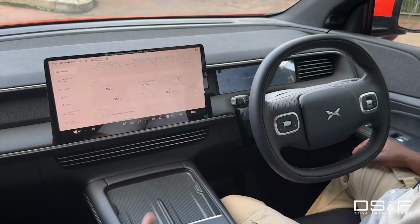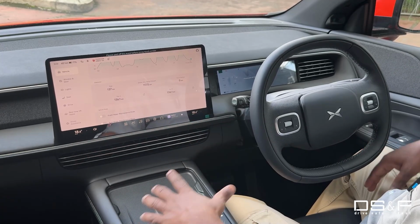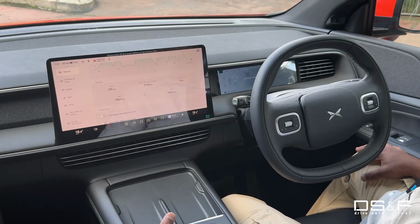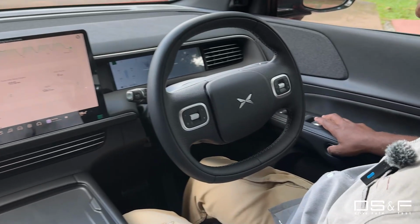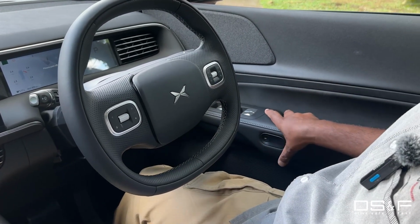So the next question is, how does it drive? Let's go for a drive, and then I will share with you a little bit of the driving dynamics and features of this Xpeng G6. But before that, let me show you how the door opens. It's a simple button here. There's no handle. You just press a little button here and the door opens.